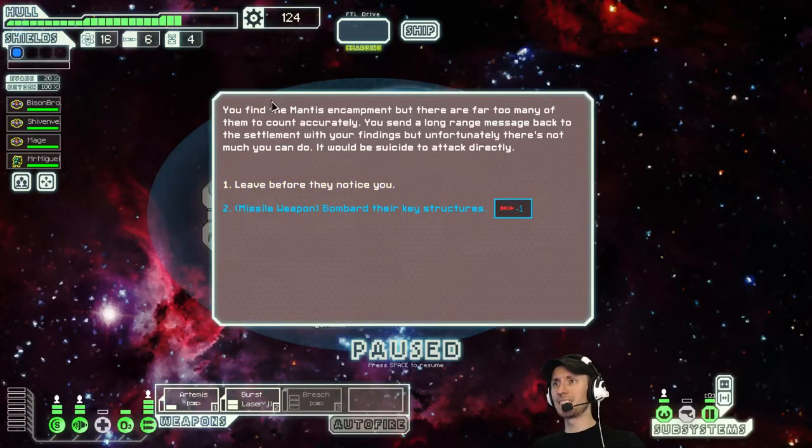Missile weapon, what is this? You find the Mantis encampment, but there are far too many of them to count accurately. You send a long-range message back to the settlement with your findings, but unfortunately there's not much you can do. It would be suicide to attack directly.